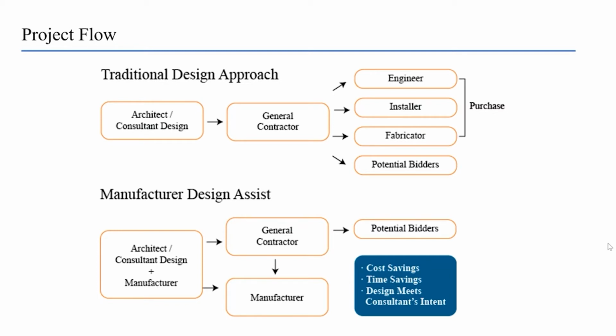With architects and consultants creating the initial design and defining the budget and scope of work considerations, the next step is to partner with a GC or CM to facilitate the bidding process. During the bidding process, the project team vets out and considers the proposals of engineers, manufacturers, and installers to put together a package that hopefully ends in a result that both meets the vision of the designers and fits within the planned budget. The below chart illustrates the design assist approach, especially useful for custom applications.